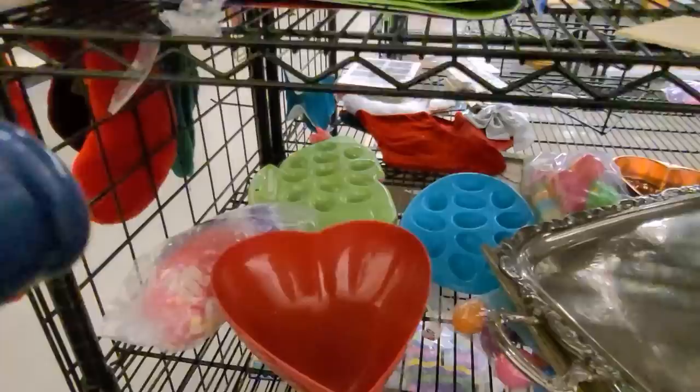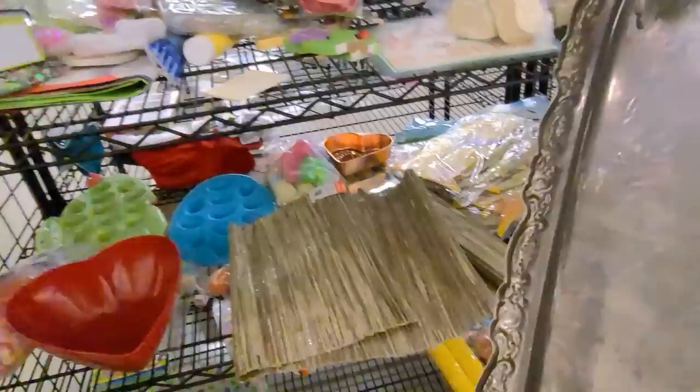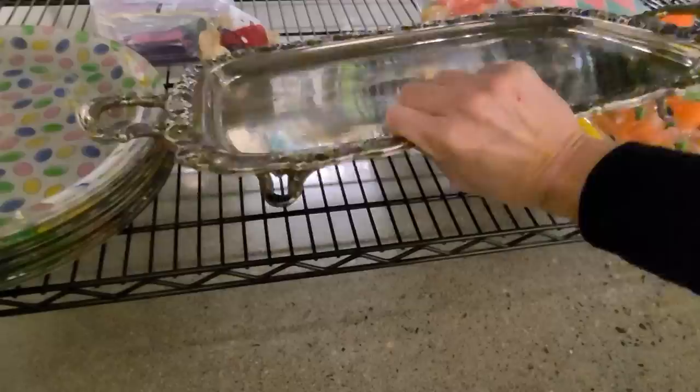Some egg molds. It's a big tray here. I'm just going to pull this out and see if it's signed. I don't think it's very old. It looks to be a replica of a vintage piece here. Again, it just doesn't feel right.